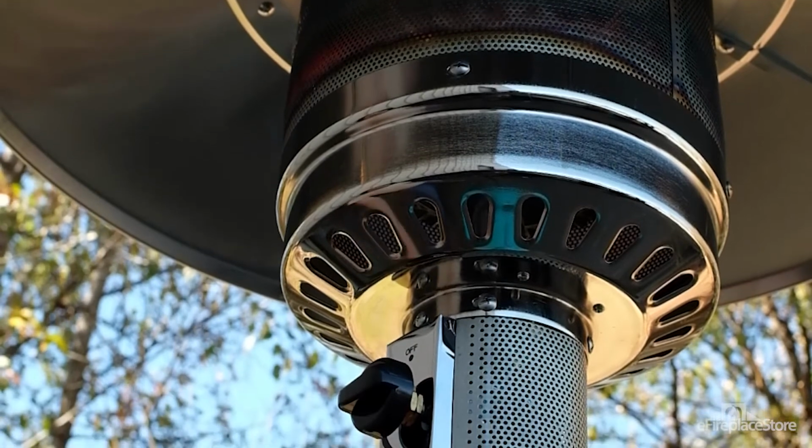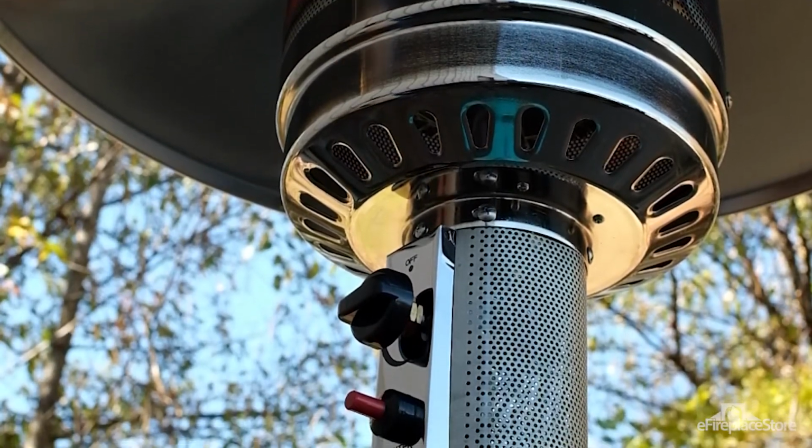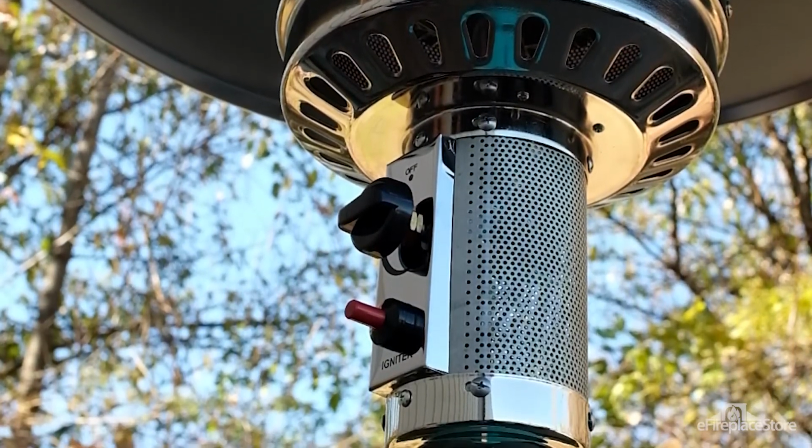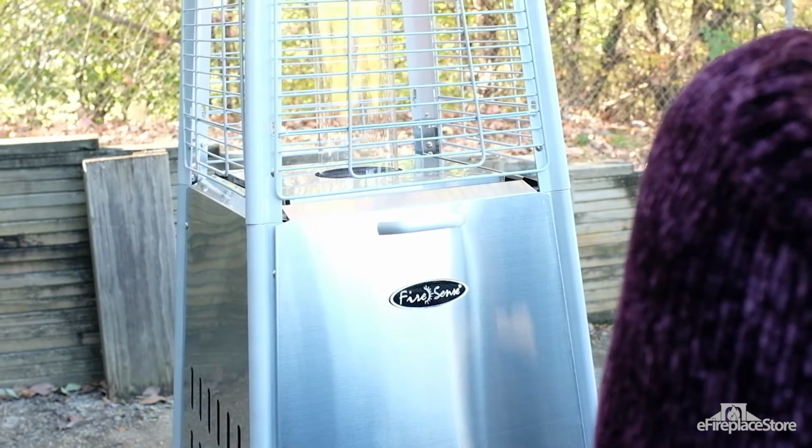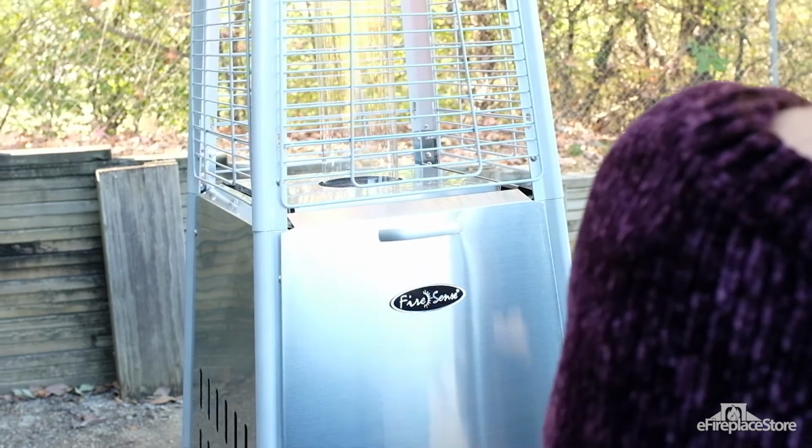A freestanding patio heater can add months each year to the usable time you get from your home's outdoor spaces. There's a multitude of great-looking, sturdy, low-maintenance solutions to bring warmth to your outdoor areas all year round.